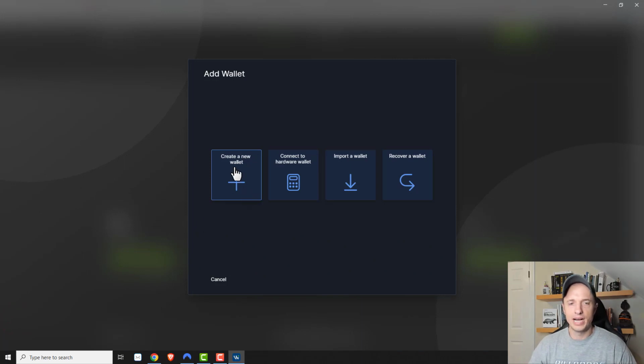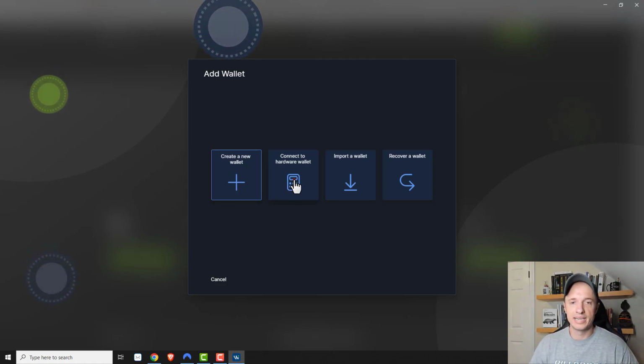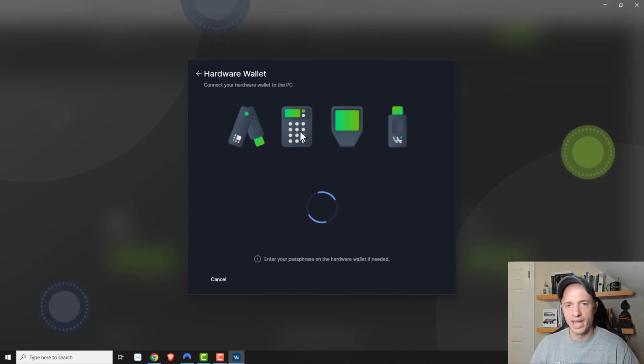And so we have a few different options. We can go ahead and add a new wallet, and this would give us 12 or 24 words or passphrase, and that would be used to generate our private keys and create our wallet. Now that would be considered a hot wallet because our private keys would be stored on our computer and our computer is connected to the internet. You could also go ahead and connect to a hardware wallet. So I think that they support a few different tools. So they have Ledger right here, Trezor right here, Coldcard, and maybe they have their own hardware device. I'm not quite sure what that is.